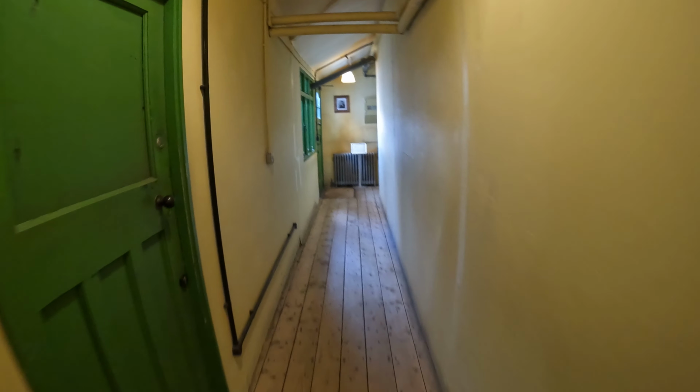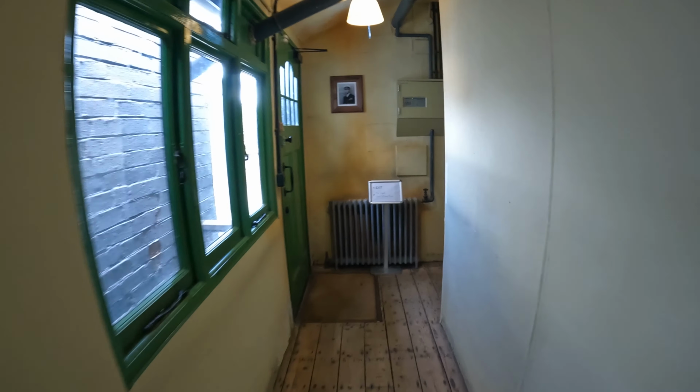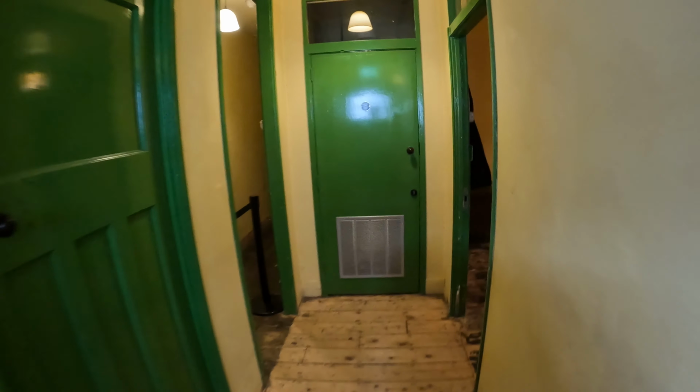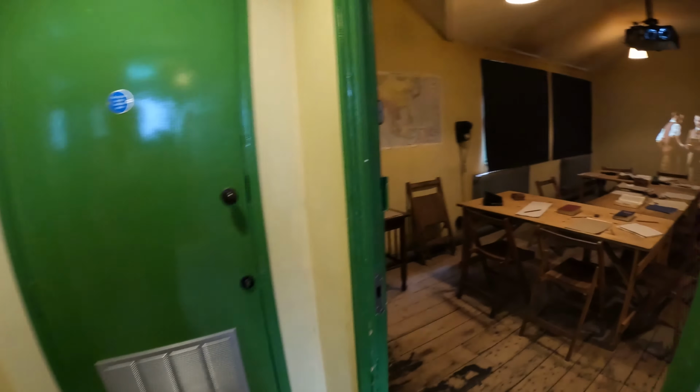And if it hadn't been for these guys and the hard work that they did, we would probably all be speaking German nowadays. The war certainly would have gone on for a lot longer. And this is one of the code breakers' rooms.